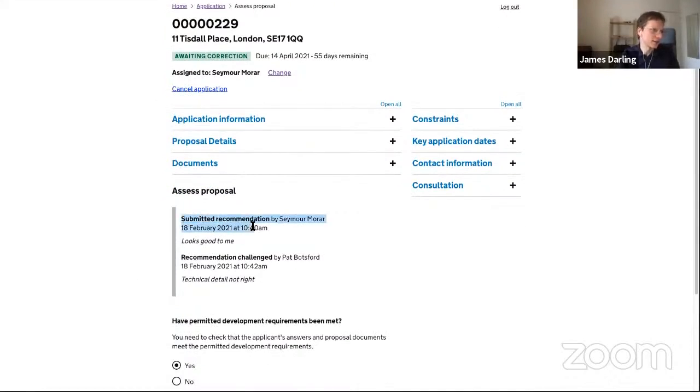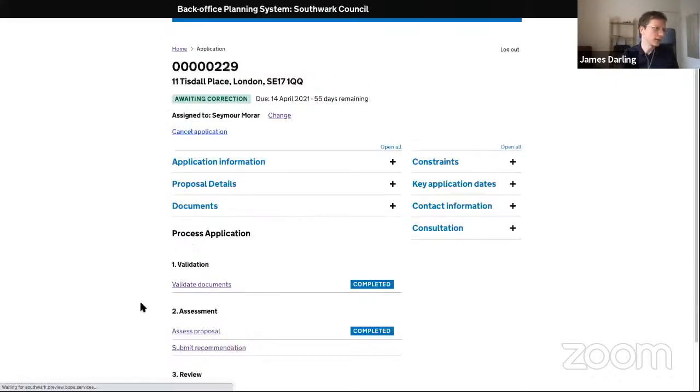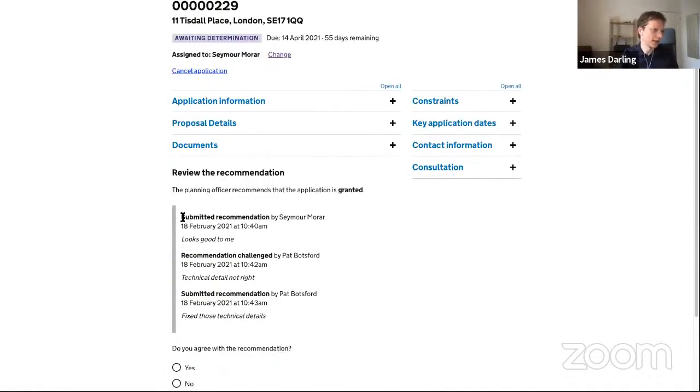I can now see that recommendation was made and it was challenged at these dates and times and who it was challenged by. So let's say I want to see that, and it's still recommended. And I'll leave another comment here saying fix those technical details, go back round, submit it to my manager, who happens to be me. And I review the assessment, and you can now see we're getting a longer list of what's changed as it goes through.